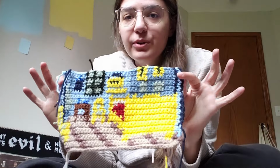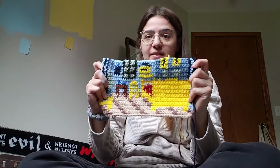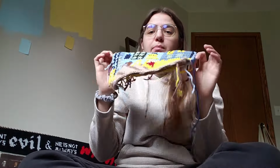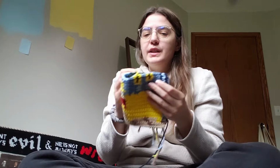No progress on this, but this is the bedroom I showed you at the beginning. The last thing I'm gonna do in this vlog is finish this. And then I think I'll be satisfied with this vlog. All we need to do is add a border and block it. So I'll do that today or tomorrow and get this done by the end of the week.